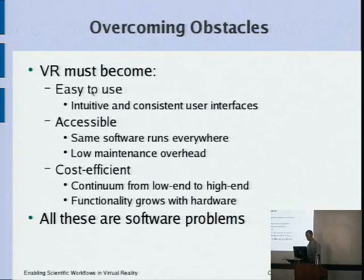It is not reasonable to have one program on the desktop where you do some visualization, and then if that doesn't work for you anymore, you want to look at it in a VR environment, you have to port your data to a different format, run a different program. That's just, if that's what you have to do, nobody will do it, and that's exactly what's happening today.